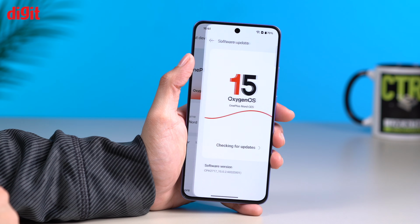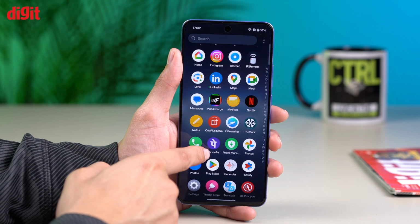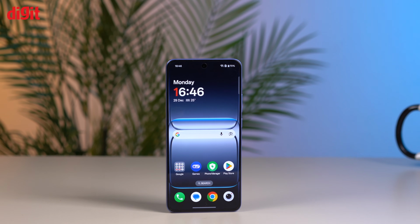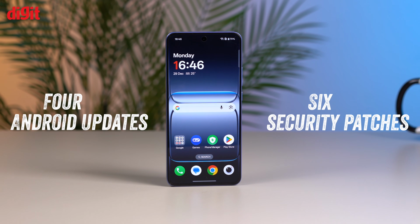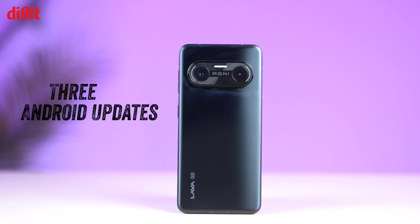The Nord CE 5 runs Oxygen OS 15 and it feels mature from the get-go. Everything is smoother, better animated and more cohesive. The AI features are fewer but more practical. More importantly, OnePlus promises 4 Android updates and 6 years of security patches. Lava offers 3 Android updates and 4 years of security patches. That matters if you keep phones for a long time. If you want a clean UI and zero nonsense, Agni 4 delivers. If you want polish and long-term software support, the Nord wins without much debate.